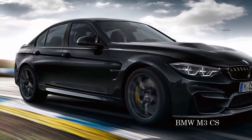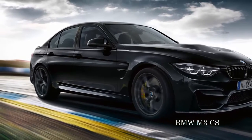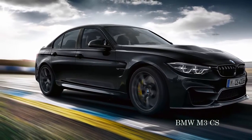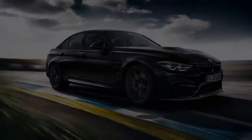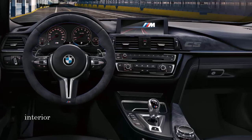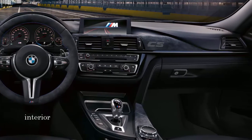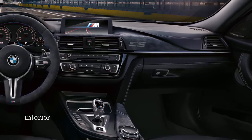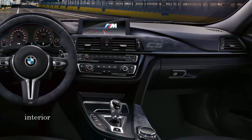5 color choices will be available for the M3 CS, with Alpine White being standard. Customers who don't want white can also choose from San Marino Blue Metallic, Lime Rock Gray Metallic, Frozen Dark Blue 2 Metallic or Black Sapphire Metallic. One bit of the M4 CS we wish the M3 CS inherited, though, would be its OLED taillights, which look far better than the M3's standard ones.